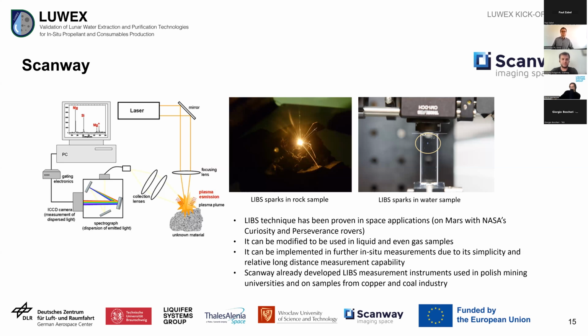So we'll be delivering that inside the project, and we'll also be trying to go with a technology plan to improve the TRL and make that equipment smaller and more affordable to put it on the moon actually in the future. So thank you. That would be all from me, at least for now.